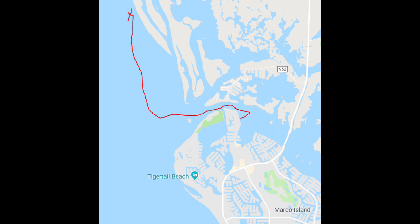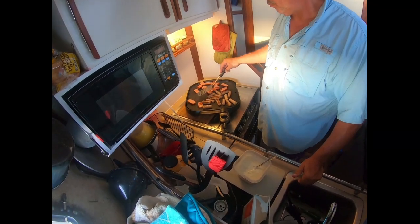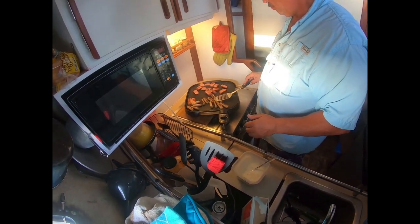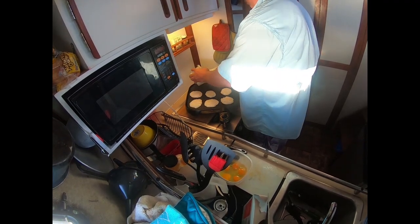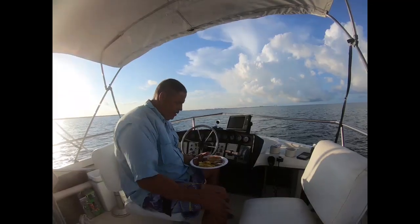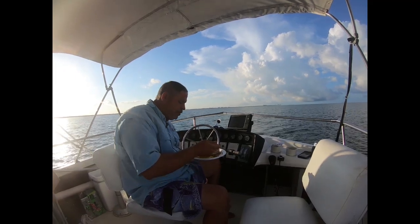And then we're also going to get questions about how we eat on the boat. I'm going to kind of show you how we got a good little galley. And we oftentimes do catch and cook. Whatever it is that we catch, we cook it. But then also, one of my favorite things is cooking breakfast on the boat in the morning as you're making way and go up top there and sit down and enjoy it. But go ahead and take a look.